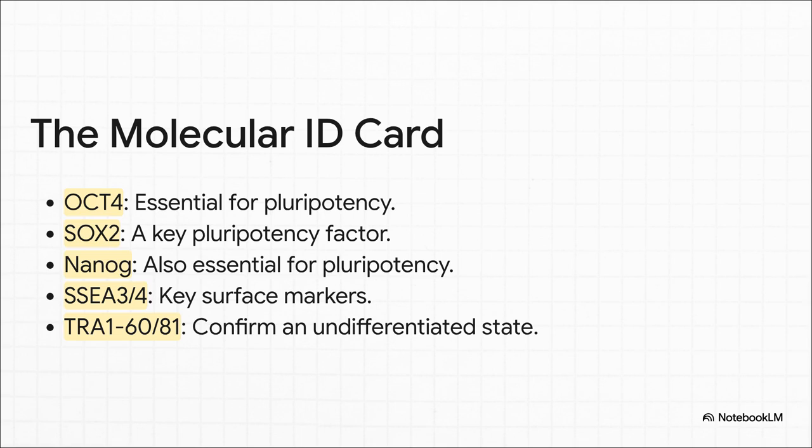And this molecular ID card has a few key features they look for. Deep inside the cell, they're searching for master regulator proteins like OCT4 and SOX2. These are the genes that command the cell to stay pluripotent. Then, on the cell's outer surface, they look for a different set of markers that act like a badge, confirming to the outside world that this cell is in its powerful, undifferentiated state.